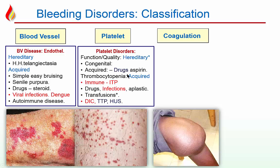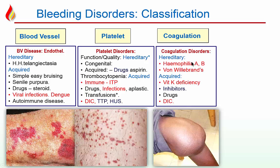Platelet disorders, hereditary is rare. Just note that there are few names, but more common is acquired due to drugs like aspirin, or immune, more common, autoimmune thrombocytopenic purpura, ITP. And viral infections can also damage platelets as well as endothelium together. And another condition you have to remember is DIC, disseminated intravascular coagulation, wherein platelets are markedly reduced.